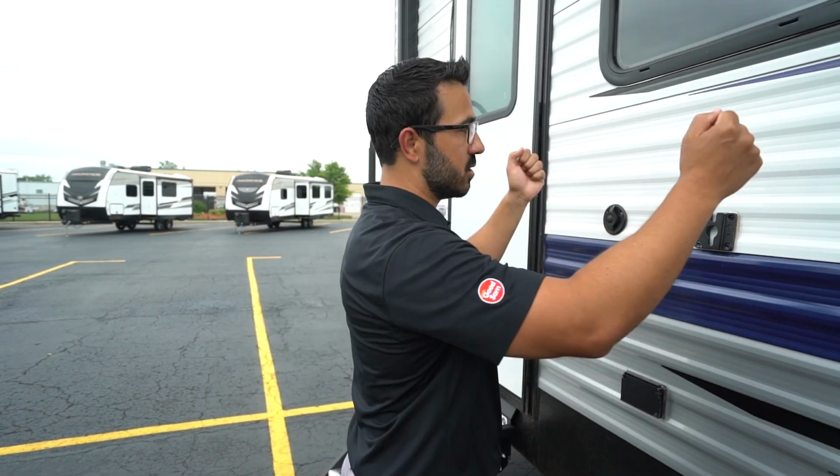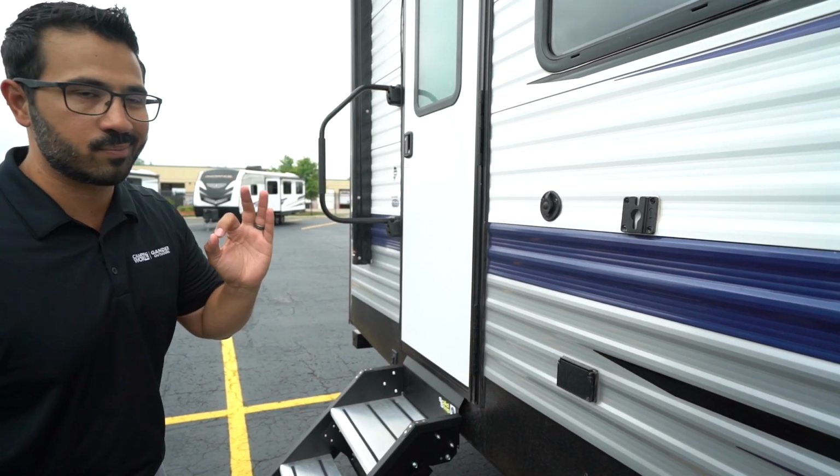So what you can do is take your TV from inside. It actually uses the same mount. You can drop it in right here. Cable outlet, electrical outlet, you're good to go.